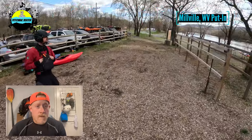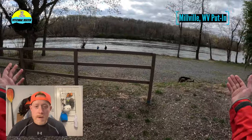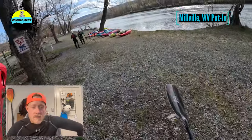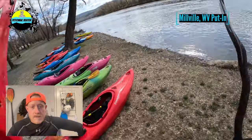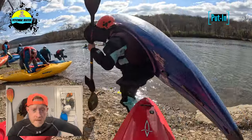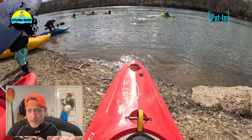Take me home, West Virginia. Harper's Ferry, to be specific. This is the Shenandoah Staircase at 2.6 feet. It's a classic whitewater run, class 2, class 3, within an hour and a half of DC, within just like 40 minutes of Leesburg, so very easy to get to.